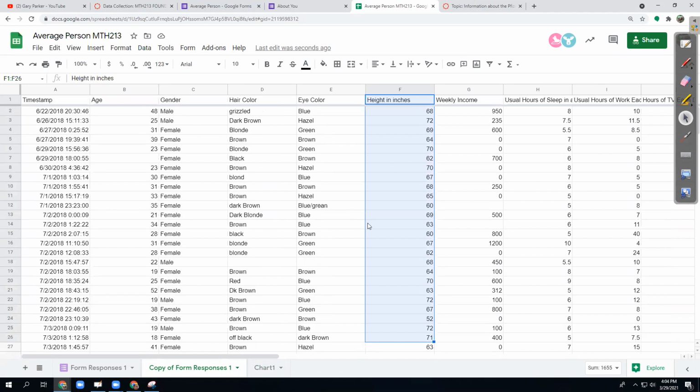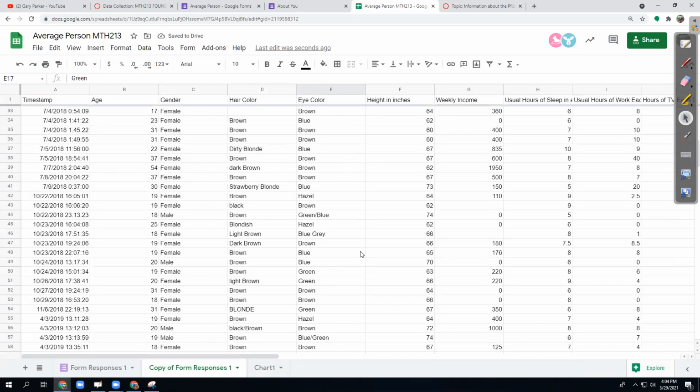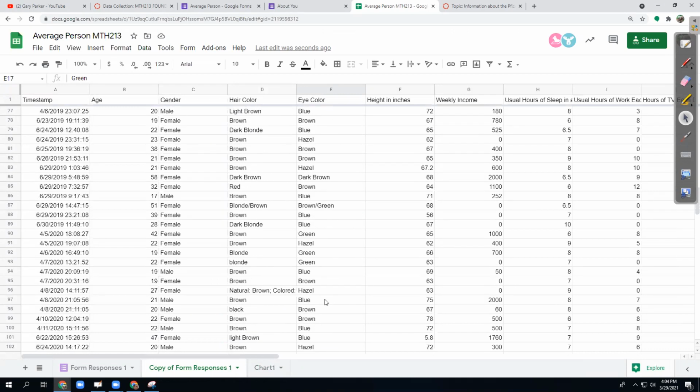Let's see, are there any other changes we want to make here? I think I want to combine the blue greens together. Is there really a dark brown versus a brown eye color? I suppose there probably is lots of variation there. I should at least spell this one right. Blue, green, green, blue, blue, gray, blue, green, hazel green, blue, green, brown, green.